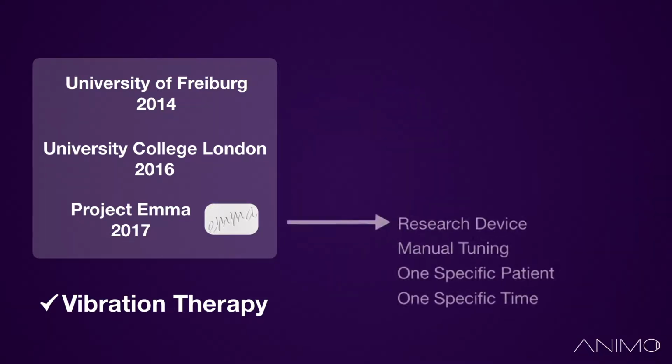However, the Animo Watch was tuned to one specific patient at one specific time. This is not ideal because Parkinson's patients exhibit a wide range of tremor frequencies. In fact, an individual patient's tremor may change over the course of the day and over the course of their disease progression.